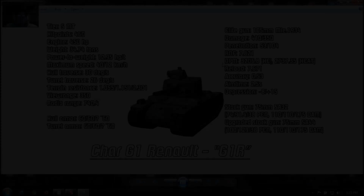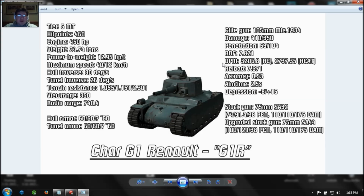Alright. And here are the main stats for the Renault G1. Now this tank is a medium tank at Tier 5, so it doesn't have the health like a Tier 5 heavy tank. So 460 hit points. Engine power is 450, which is alright, but this tank weighs about 35 tons or so with the equipment. So power to weight ratio is roughly 12.7 or so.